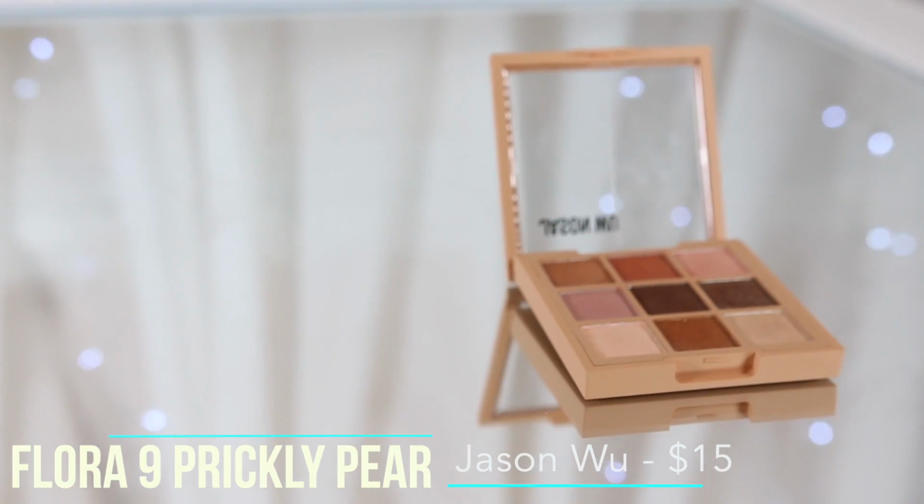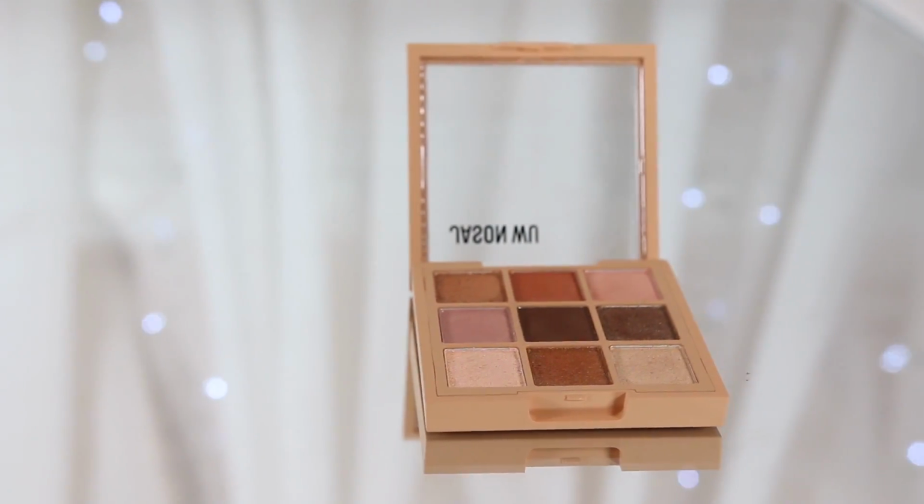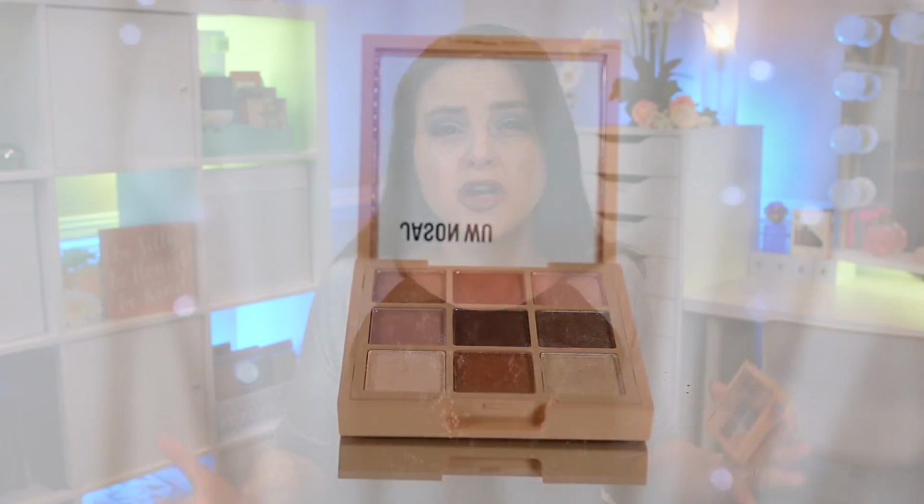The worst product really isn't all that bad. It's just not good. And it's the Jason Wu eyeshadow palette. I did hear that the all matte one is much better performing than this, but this is just weak. It's what you would think of as a stereotypical drugstore eyeshadow palette that just doesn't perform. With ColourPop out there at their low price points, and other brands like e.l.f. and Wet n Wild stepping up their game, brands like this really need to be bringing it at the price point they're selling it. So let me just swatch a couple for you.